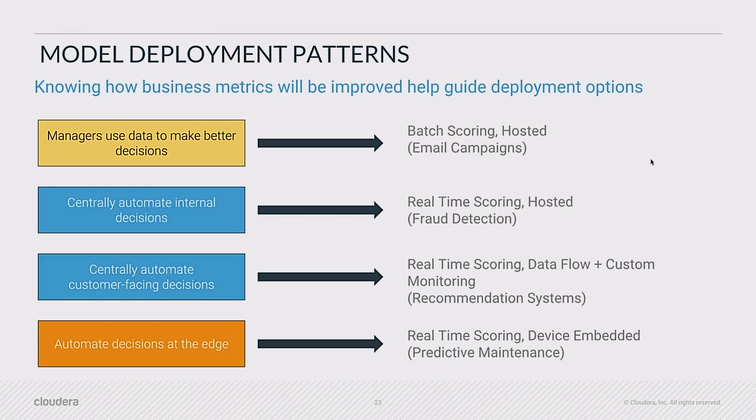So what these models are doing is analytics and scoring at the edge itself, and deciding whether something should go forward or just stop over there. Those are some of the commonly seen model deployment patterns in the field.